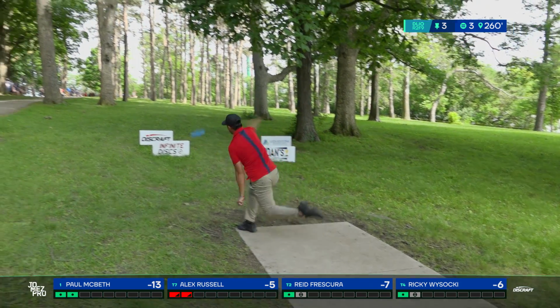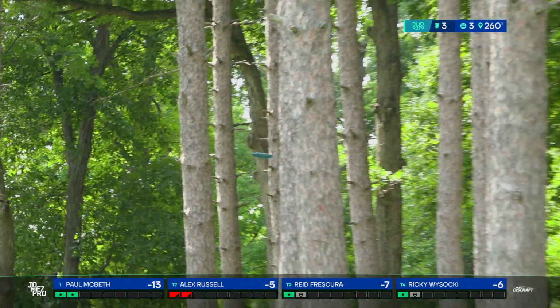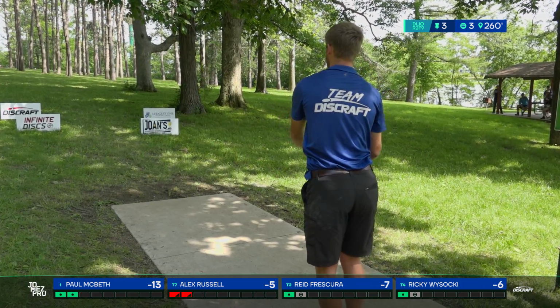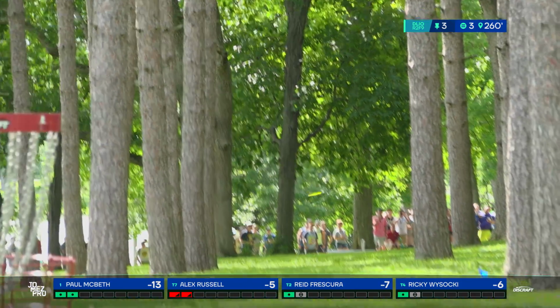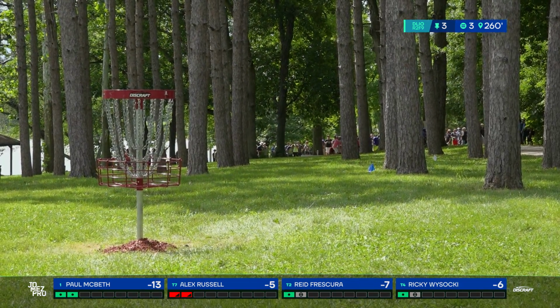You know, this is one of the shortest holes on the course, but it's just got so much danger. Oh man, and that may have been drifting out of bounds if it weren't for that late tree. And I'm really shocked to see it hit the tree and stay in bounds. Right, that is not something you see very often. And Reid going with the backhand turnover, and that was looking so good, but just needed to turn over a bit sooner.